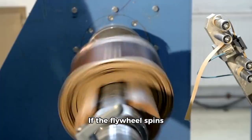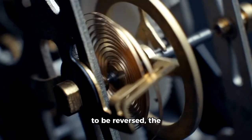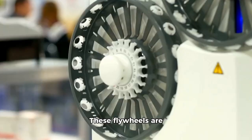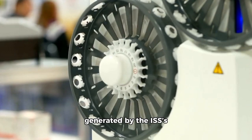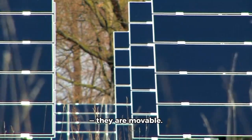If the flywheel spins faster, the ISS turns more. If the direction needs to be reversed, the flywheel is spun in the opposite direction. These flywheels are powered by electricity generated by the ISS's solar panels. Speaking of solar panels, they are movable.